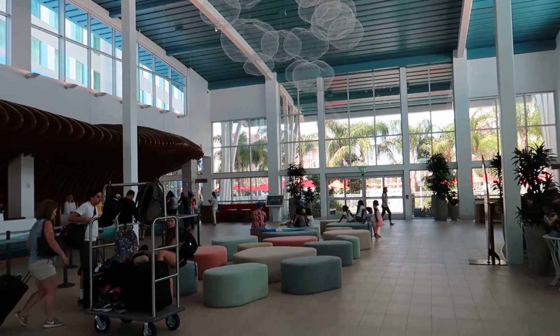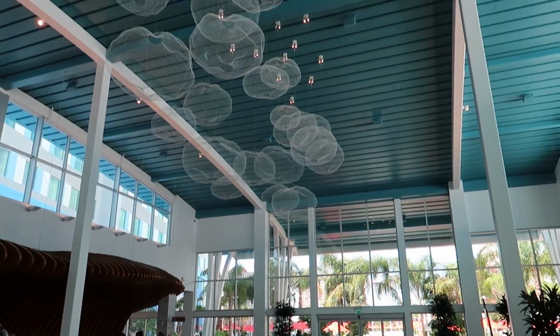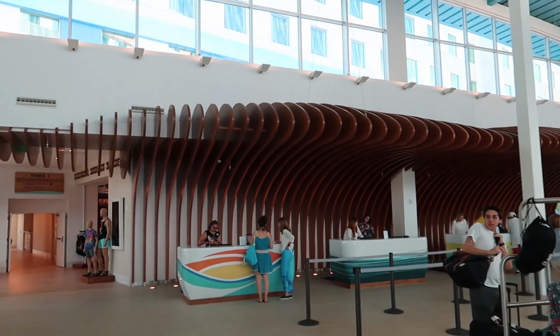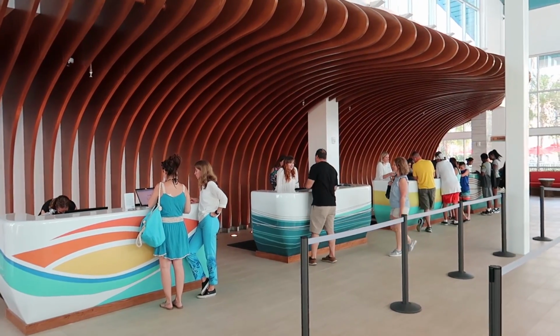So when we first come in, the things that I'm noticing are these little seats out here look like pebbles on the bottom of the ocean. Got this chandelier up here that looks like bubbles. This wood structure behind the check-in desk looks like a wave. Speaking of the check-in desk, the first thing that you do when you walk into the resort is check into your rooms, and we got to tour a few rooms, so we'll put that footage in right now.